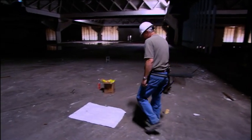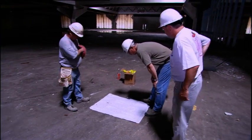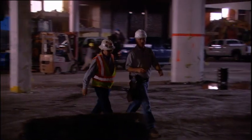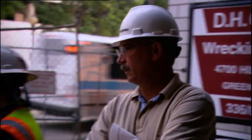To bring this building to its knees, Steve has spent 12 weeks planning out the details. How close are you to wrap it up? Ooh, probably about another hour. This blast is especially nerve-wracking for Steve Pettigrew because if the Charlotte Convention Center doesn't fall, his name as one of the planet's most trusted blasters will.